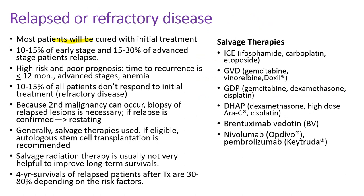Most patients will be cured with the initial therapy, but 10 to 15% of early stage and 15 to 30% of advanced stage patients relapse. Then we use the salvage therapy, including ICE, GVD, GDP, DHAP regimen. And recently, brentuximab vedotin and immunotherapy with Opdivo and Keytruda are promising. And the autologous stem cell transplantation is also recommended if eligible.